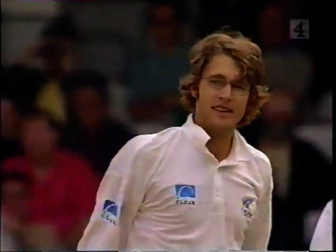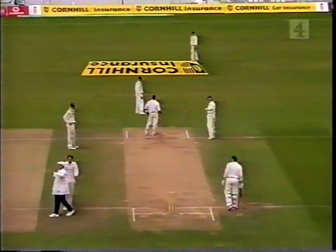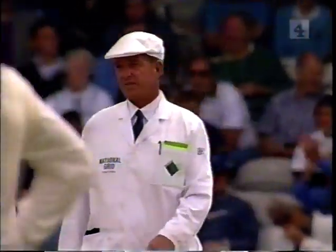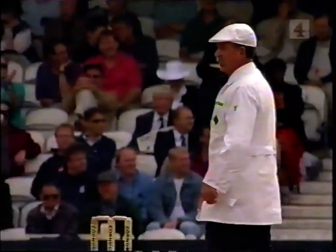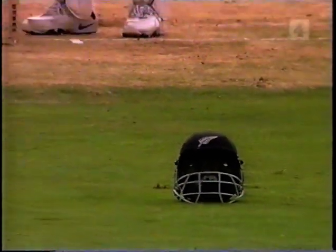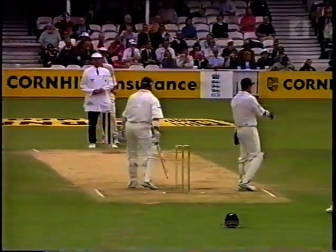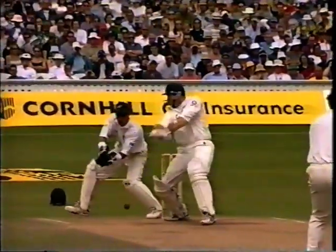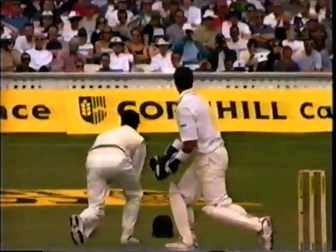There's an under edge, and I think that's actually hit the helmet, and if it has, that's going to be 5 runs. And that's the signal from George Sharp. Mike Atherton going for the cut shot, got a bottom edge, and it went on and hit the helmet. Just have a look at this. Bottom edge through Perori's legs, a couple of bounces, top of the helmet, 5 runs.